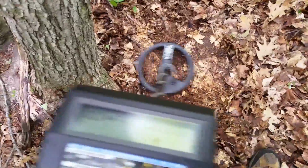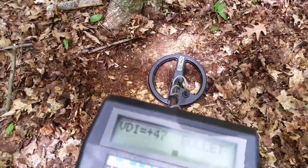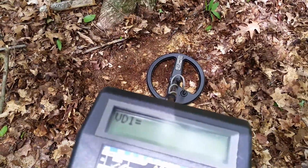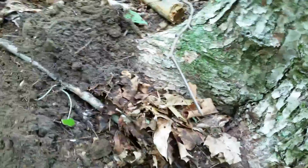But this one's not really scratchy at all. It's a little jumpy, but popping around a little bit. So let's see what that is. I got a feeling it's maybe a button, or maybe another iron buckle that's just teasing me. And I had to go chasing a good 6 inches down underneath that root, and you can see I'm right at the base of the tree.